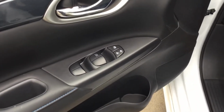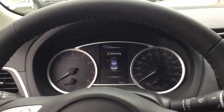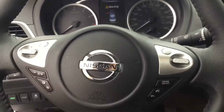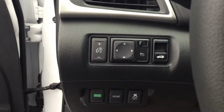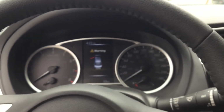We've got all power locks, power windows, and power seats on this thing, as well as moving to the interior. We've got a digital information cluster there, a nice touch Bluetooth screen there, heated seats, steering wheel controls for cruise control, audio controls, the whole nine yards, power mirrors, as I mentioned, and an eco and a sport mode, as well as taking off traction control if you so need it.